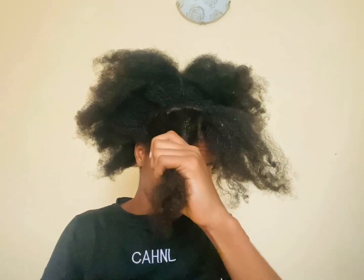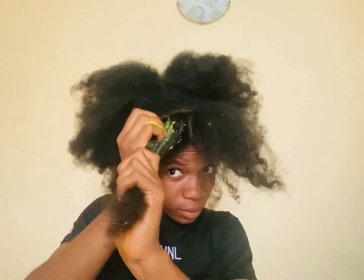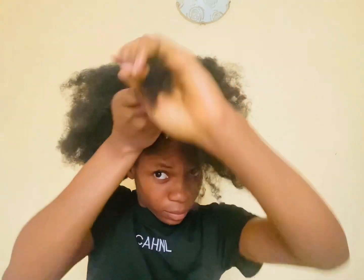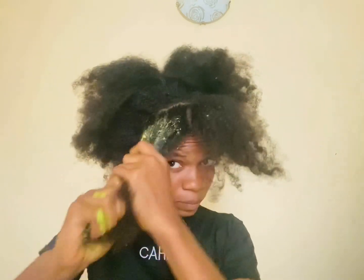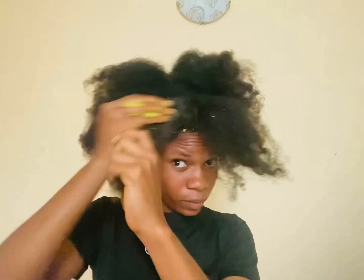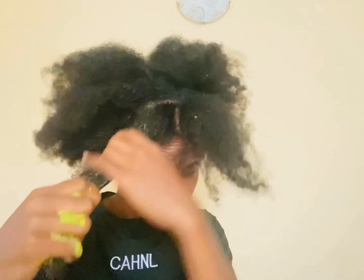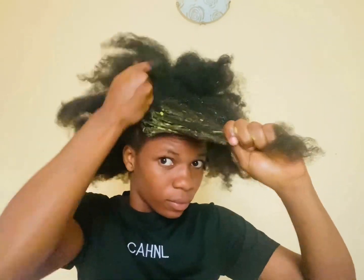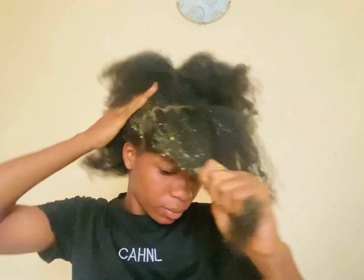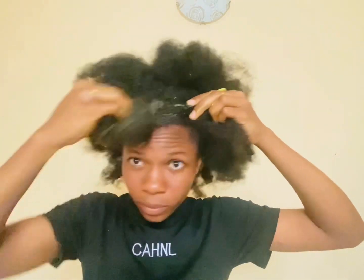When massaging this mixture into your scalp, you are promoting blood flow and unclogging any blocked follicles while allowing the natural oils to get absorbed quickly. I make sure it gets to every part of my hair. As you can see in the video, I parted my hair into smaller sections to make sure it gets to every part of my hair, and also comb after applying.